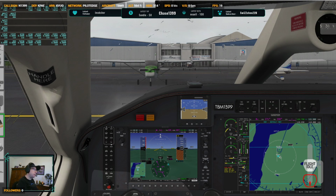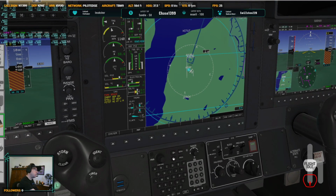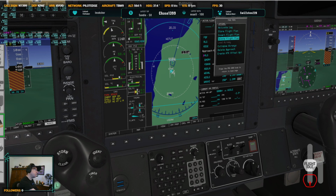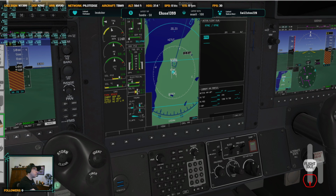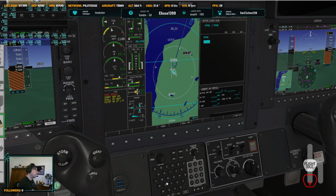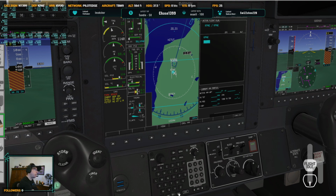All right, so I didn't get what I filed. So that's fine. Let's do flight plan, menu, delete. And next one will be PAE. Darn it. PAE.